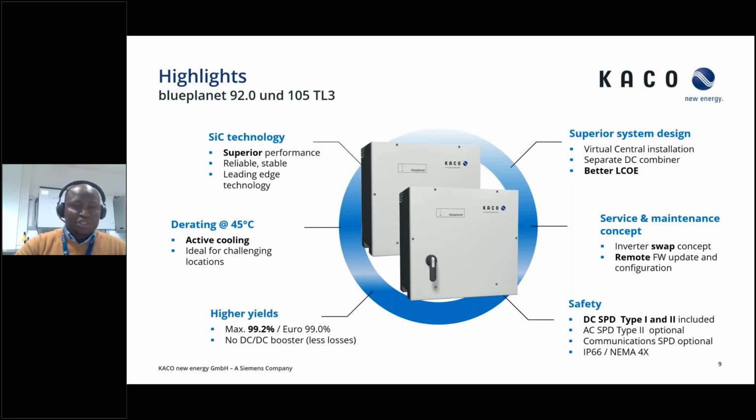And this function is really aided by active cooling. The SiC technology also allows us to push the boundaries of power electronics. So here we have a high efficiency product up to 99.2%. The product itself can be combined with a transformer-based solution, which we call the virtual central concept. And with this concept, you can really achieve a better LCOE, levelized cost of electricity.